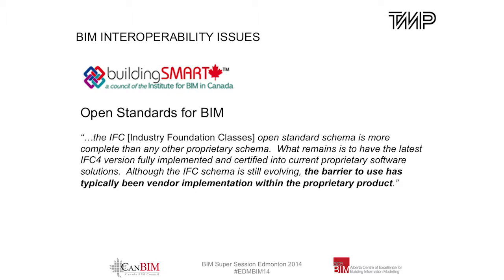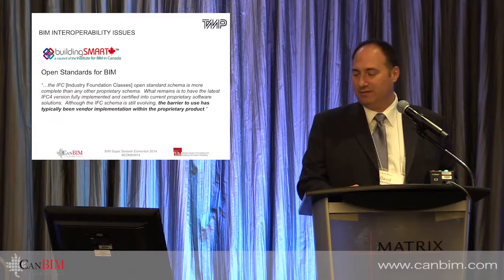But what it says there at the end in the bold is the barrier has been vendor implementation within the proprietary product. Hopefully we've sort of crossed that boundary now. I really hope we have, because it'd be a tremendous benefit to the trades.